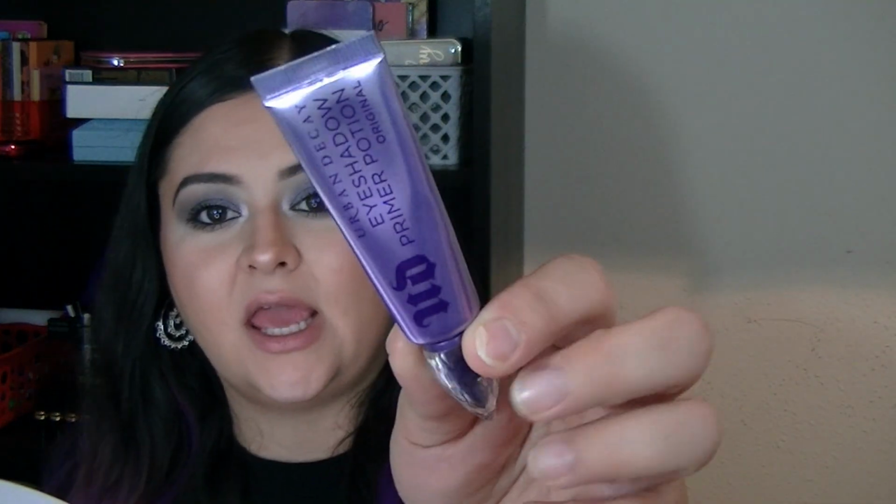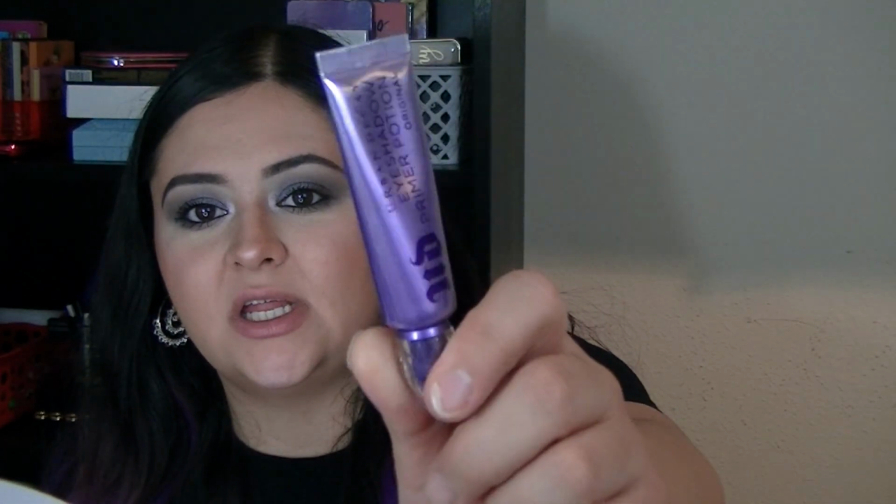Next, we have an eye primer that everybody, I feel like, is very familiar with, and that is the Urban Decay Eyeshadow Primer Potion in Original. This is okay. Very basic. I wouldn't say it's my favorite primer, but I repurchased it a couple of months ago because I had forgotten whether or not I liked the formula and I needed some eye primer. So I got a good deal on it, and I don't really regret it, but again, it's not my favorite.